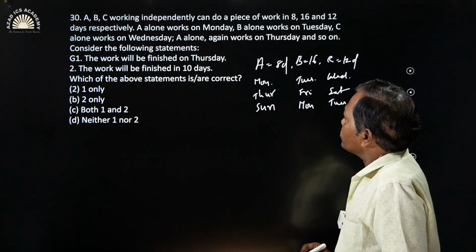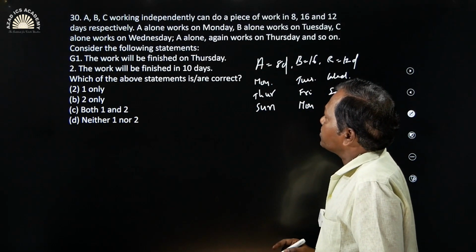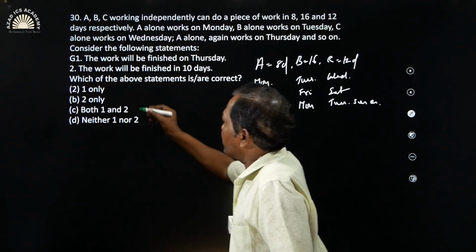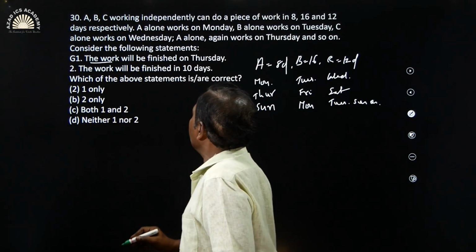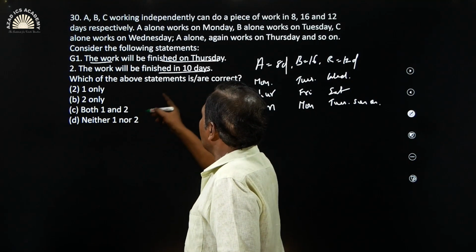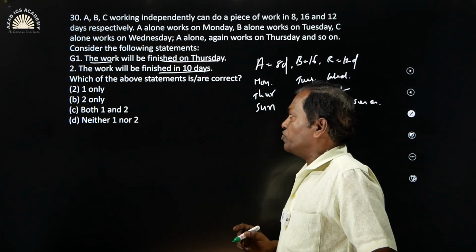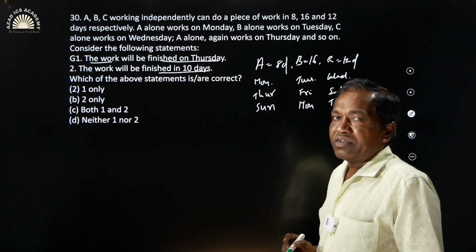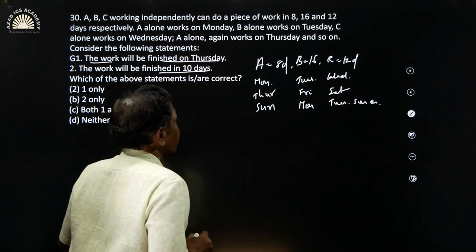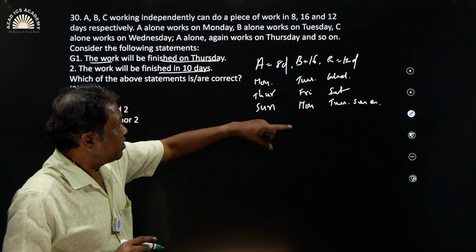Fine. Now what is being asked in the question? A, B and C work. Consider the following statements. Statement 1 says the work will be finished on Thursday. Statement 2 says the work will be finished in 10 days. Which of the above statements is correct? Is statement 1 correct? Is 2 correct? Both 1 and 2 are required to answer the question. Neither 1 nor 2. Now we have to work it out. So how to do it? Because we do not know, A takes a different number of days, B takes a different number of days, C takes a different number of days.